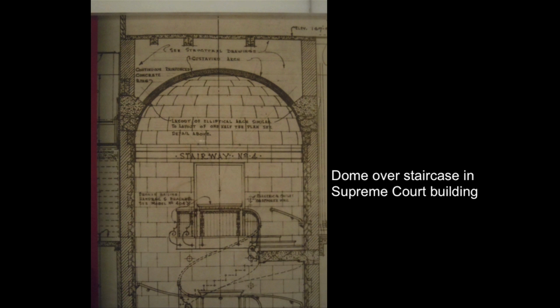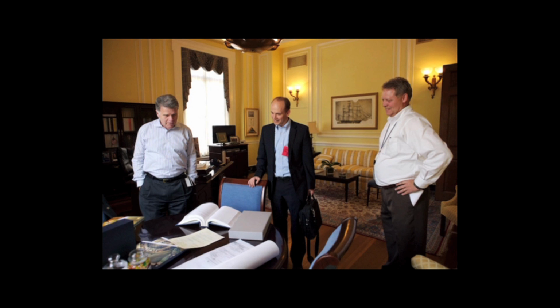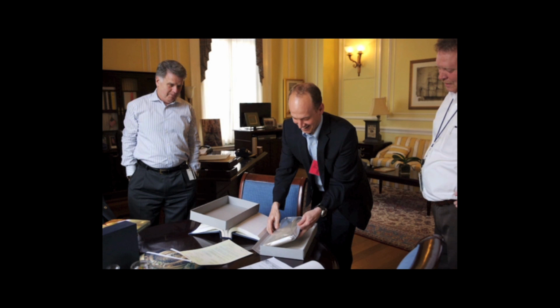discovering new ones. This is the one dramatic example of tile ceiling in the National Archives building, where I was absolutely overjoyed to get an invitation from the Archivist of the United States to come to his office. I was blown away when he had plans prepared and historical documents for us to look at, and then the ultimate gift, an actual Guastavino tile. This is kind of the ultimate present, and so I'm very grateful for that.